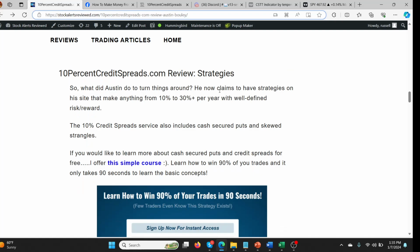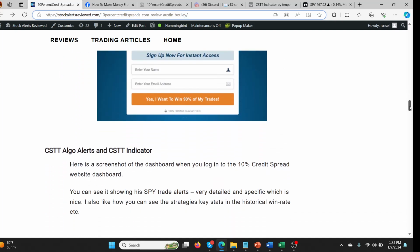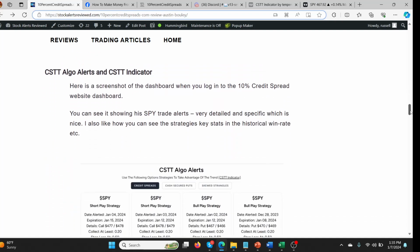Now he's claiming that he has strategies on his site that make anything from 10 to 30% per year, with very well-defined risk rewards, which spreads generally do. The core of the whole thing is pretty simple. This is where we get into what's behind the paywall, which is right here.